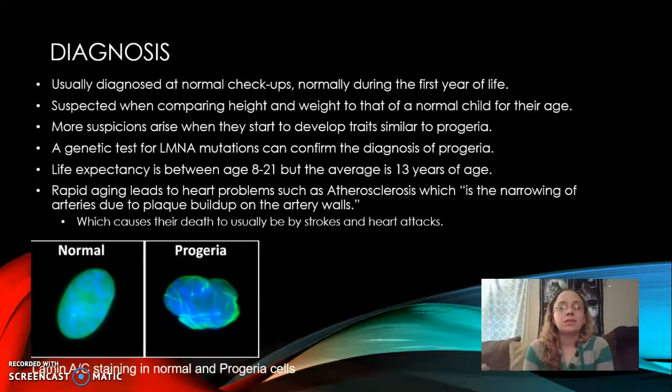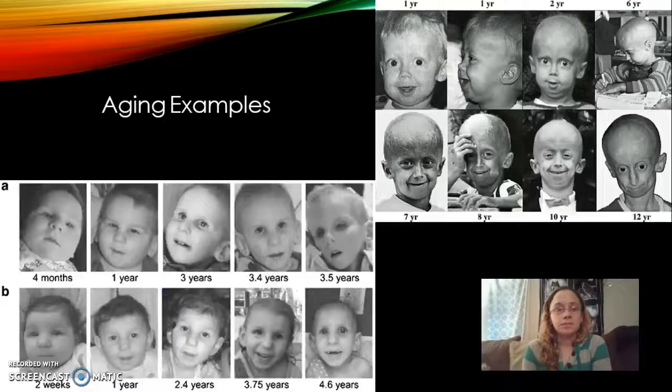So diagnosis is actually done at normal checkups, because when a child with progeria is born, they're born looking normal, just like any other child, till about a year and a half old. However, their life expectancy is between 8 and 21. The average in itself is 13 years old. The rapid aging leads to heart problems, which is the main cause of death, strokes and heart attacks.